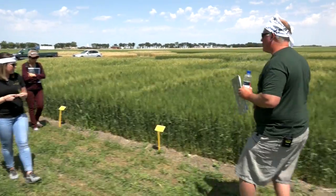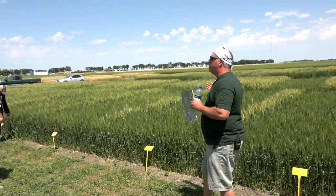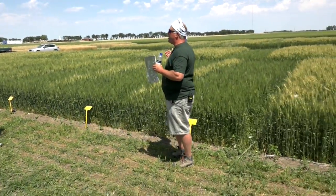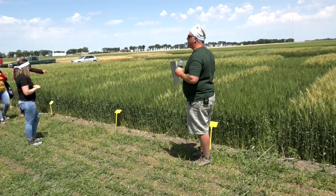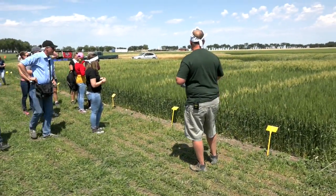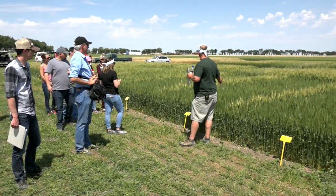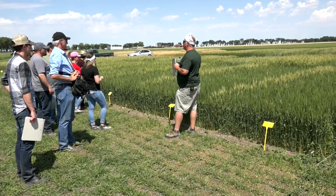What was that nitrogen you put on there? We would have fertilized the entire area for, I think we were targeting 70 bushels of wheat here. So everything got the same fertility. So now we're moving to the heavier damage. Can you notice a difference in this crop versus the earlier damage?